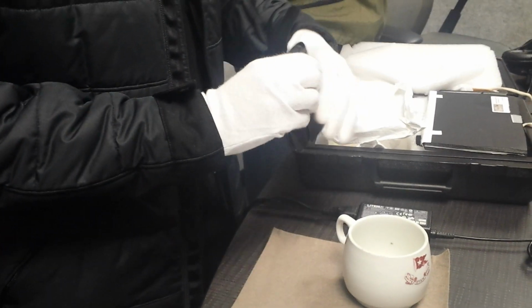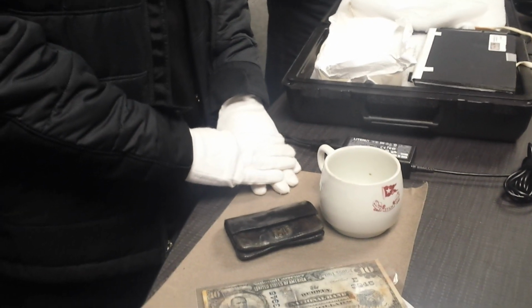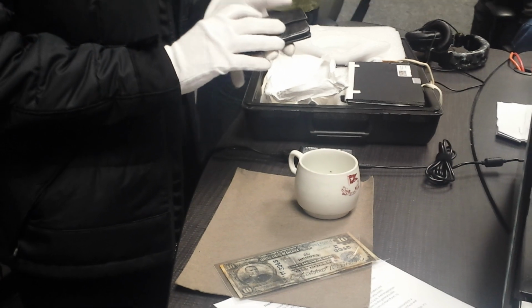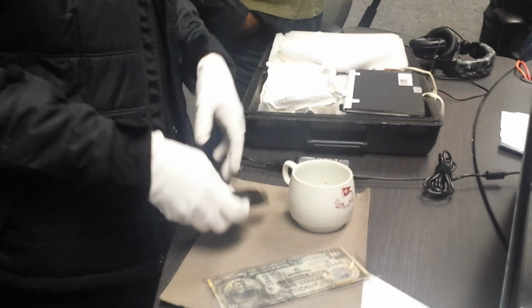Can you open that wallet? We can't open it because it has metal hinges on the sides that have rusted, so to open it could impact the integrity of the wallet. So you don't know what's in that wallet? When it was originally conserved, there was a calling card inside of it, so we do know what was in it, but we've taken them out and conserved them individually.